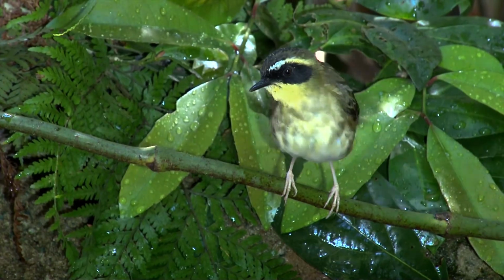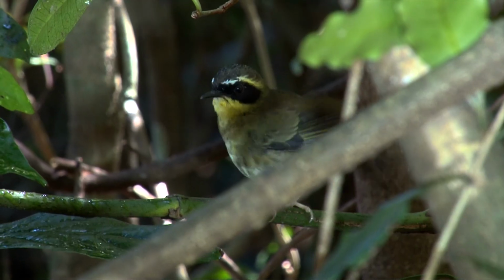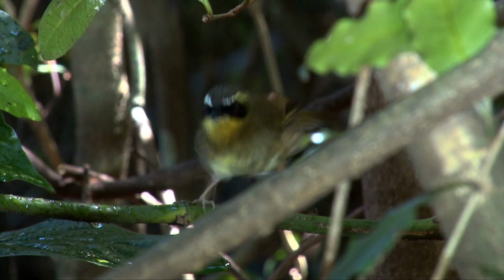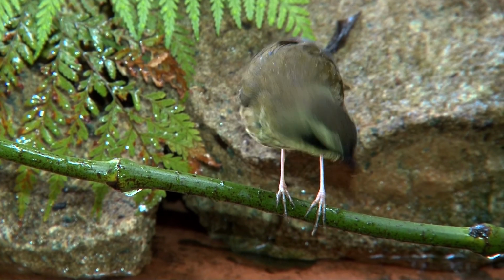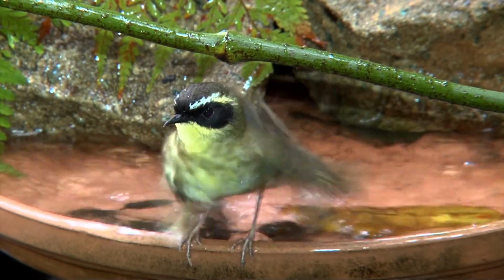It is a small, ground-dwelling bird with a distinctive black face mask and forehead. Found in rainforests and wet, timbered gullies with dense vegetation. This one was filmed in Lamington National Park.